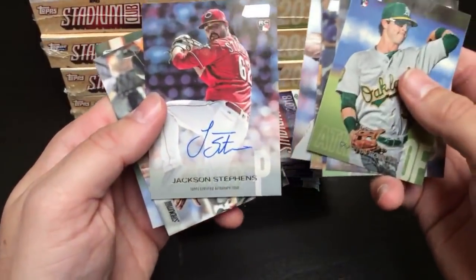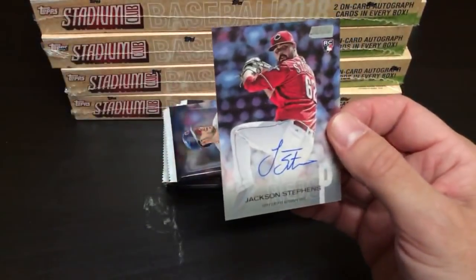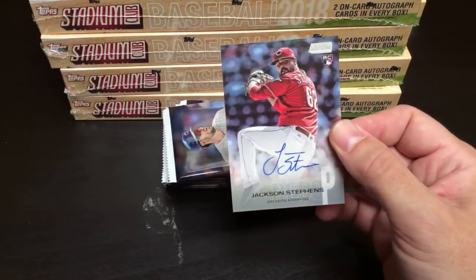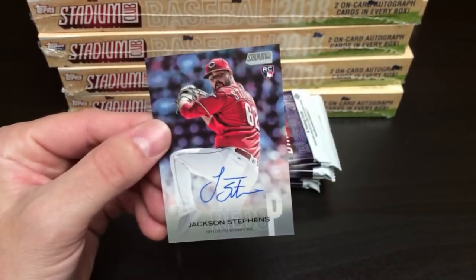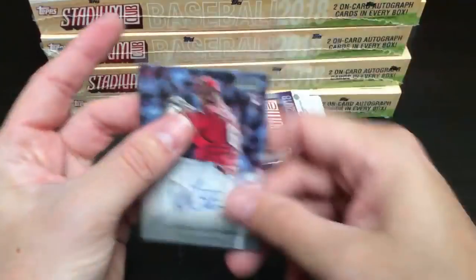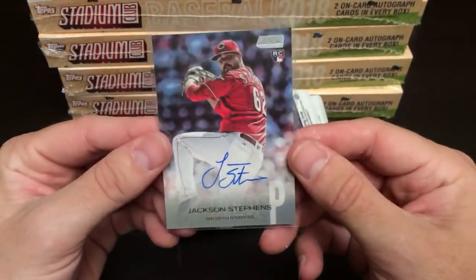And check out this autograph from Jackson Stevens. So the first hit belongs to the Cincinnati Reds. And the Cincinnati Reds belong to, in this break, let me check the list right now, AJ. AJ, there you go, buddy. You got the first official autograph out of this break. Sleeve that for you, buddy. AJ, thanks for jumping in, for your continued support. We appreciate you. Nice clean autograph for you. Jackson Stevens. Cool.